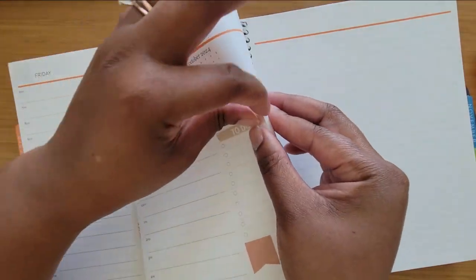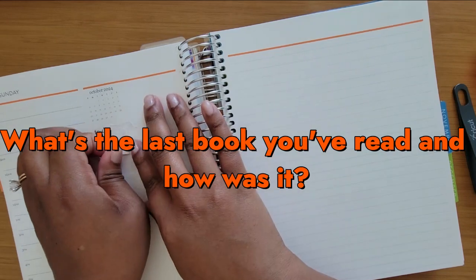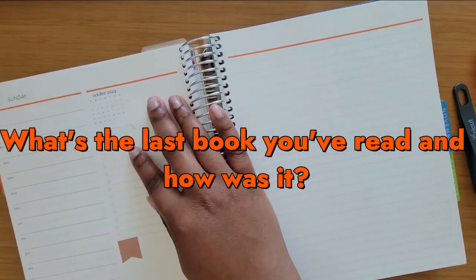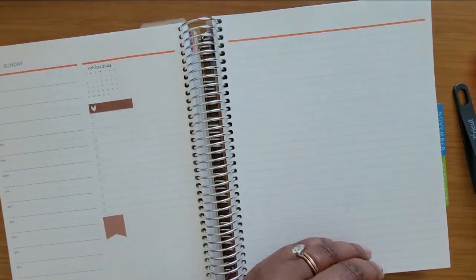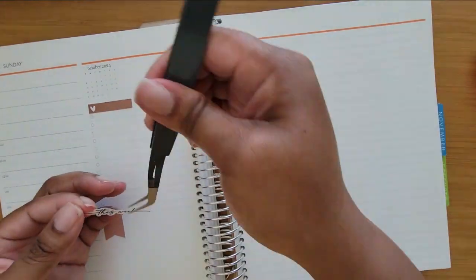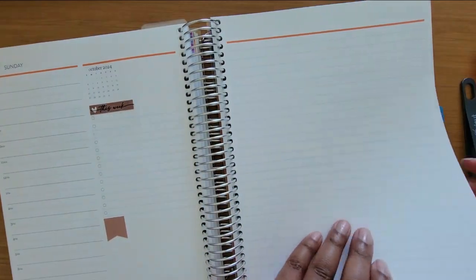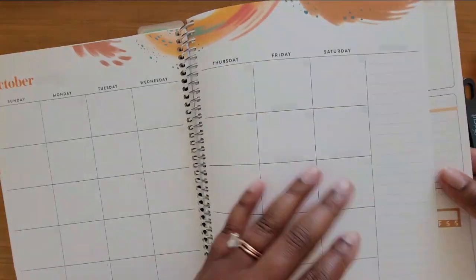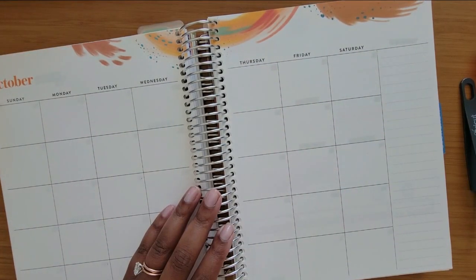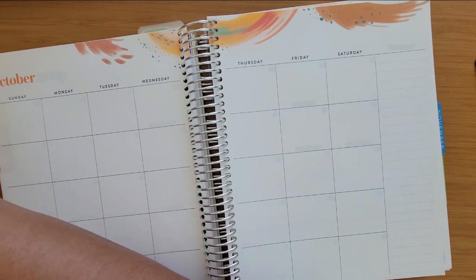Number 11, what's the last book you read, and how was it? So if you follow along, you know I'm reading my Bible. I have a goal to read the entire Bible, but I'm not going to consider that as a book. It's a good read, but I'm not going to consider it as a book. I think the last book I read was Atomic Habits, and don't come for me, but it wasn't that great. Like, it wasn't that great. I don't know. It was good.